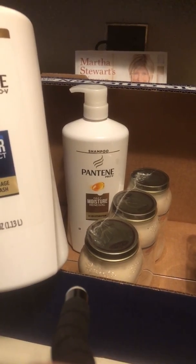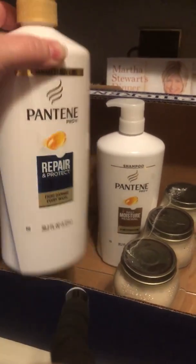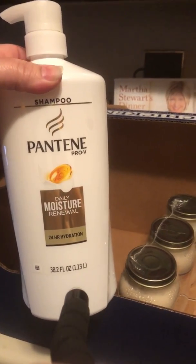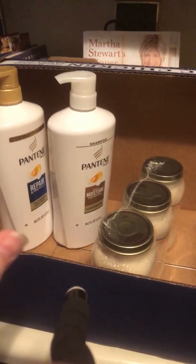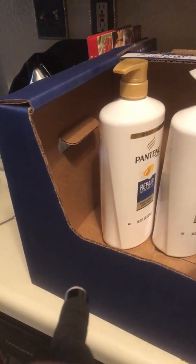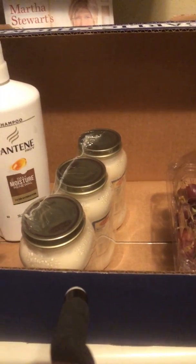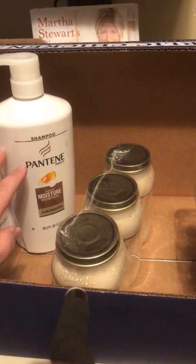38 ounces of Pantene conditioner, and I believe it was $6. And then the same size in the shampoo, and this is for my husband. That's what he likes. I do not like Pantene at all. I use Suave, and if you saw my Kroger haul earlier, you'll see that I use the Suave in the green bottle. I've been using it for years. It's great for my hair. This works for my husband and my daughter because they both have curly hair, textured hair.